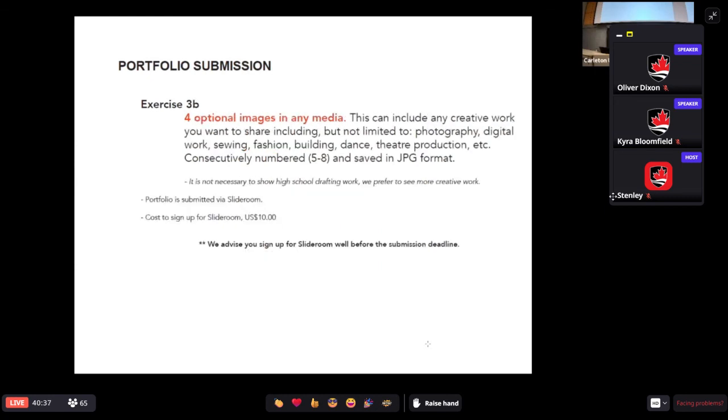For optionals, images can be anything. So this is where we put photography, digital work. Some people have done sewing, embroidery, fashion, building. If you're dance, theater, submit a photo of you in a performance. And so that's that stuff.